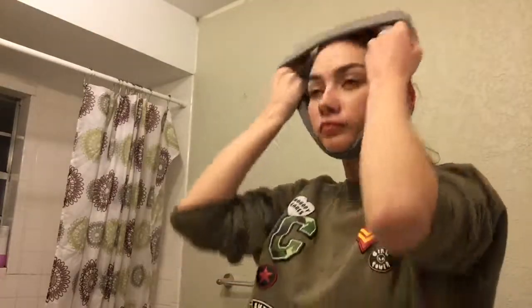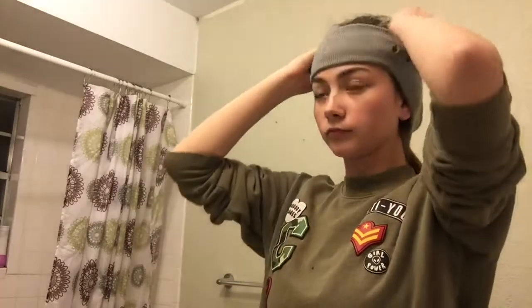So we are going to start out fresh-faced, and I'm going to go ahead and pull my hair back. And I'm actually going to use this really ugly headband that I've had for years so that way I don't get any of the product in my hair, because sometimes it bleaches your baby hairs depending on the ingredients used in your skincare product.